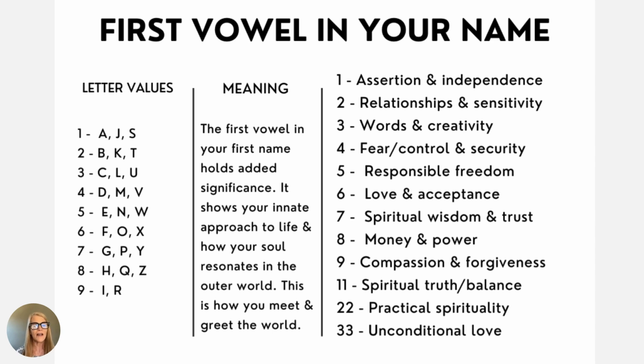So the meaning here is that the first vowel in your first name holds added significance, and it shows your innate approach to life and how the soulful aspect of you resonates in the outer world. How does that part of you meet up with the outer world? This is how you meet and greet the world from that angle, from that aspect of who you are.